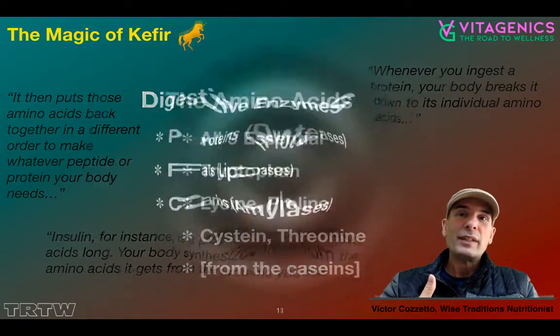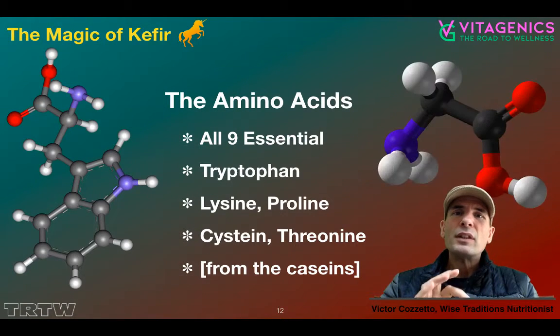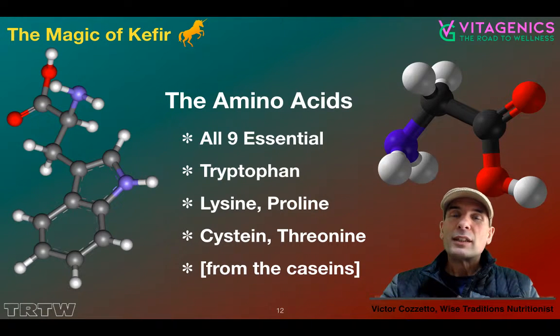And that will lead us into our next slide, talking about the amino acids. So the amino acids, these are very important building blocks. Raw milk contains all the essential amino acids that our body needs. Essential means we can't make them ourselves, so we need to get them somewhere else. And now kefir is making those amino acids even more available for us in greater abundance, because it's unraveling some of the proteins, pre-digesting a lot of the caseins especially, and giving us so many amino acids.